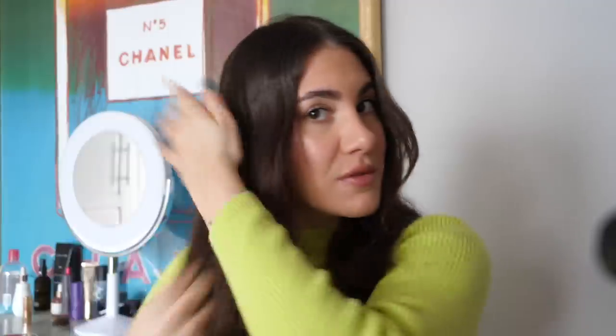So here's the finished hair, very simple waves. I still wanna smooth it out just a little bit more though. So I'm gonna use my Orbay Super Shine Moisturizing Cream. I've been loving this. I got this during the Sephora VIB sale, kind of on a whim. It just had some good reviews and I love it. It really does a good job of just smoothing down my hair and keeping it looking shiny and smooth.